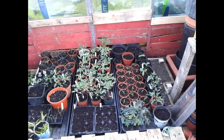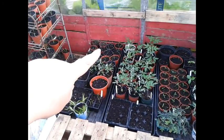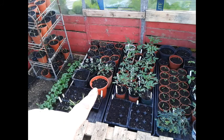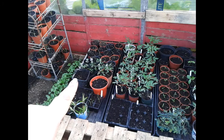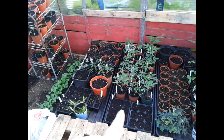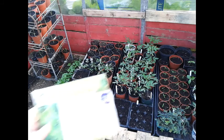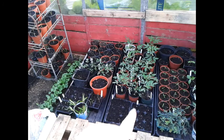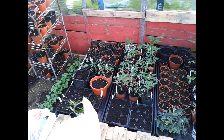I've got some more onions right there. More tomatoes. Can't remember what's in that pot. I think that pot is lilies. There's another lily there. In these pots here, I've got my bush beans. That's, hold on, I've got the packet here. What ones are they? French bean maxi dwarf. Those ones from Marshall's. So they're in those two there, and that one over there.